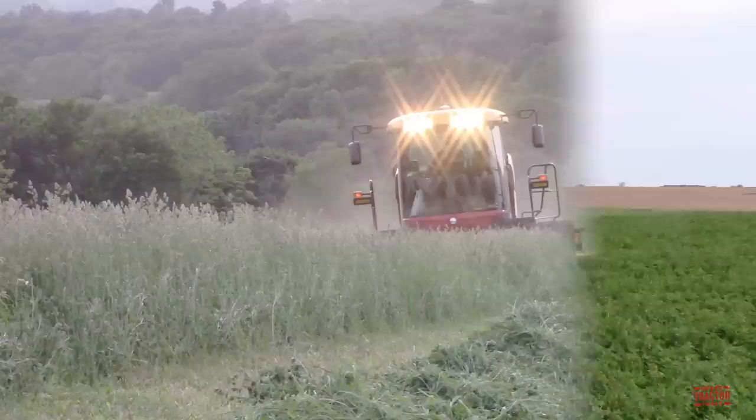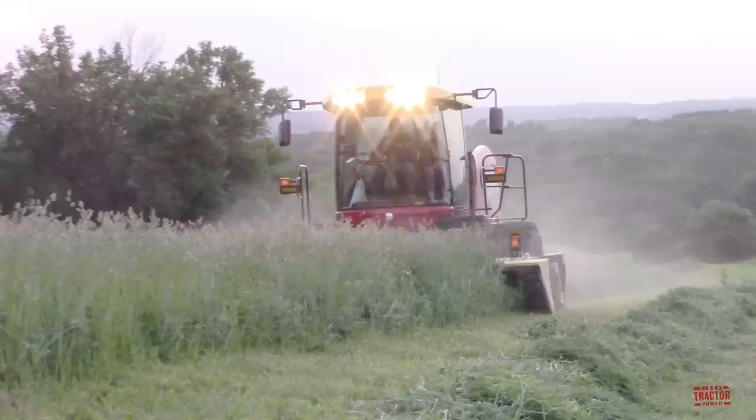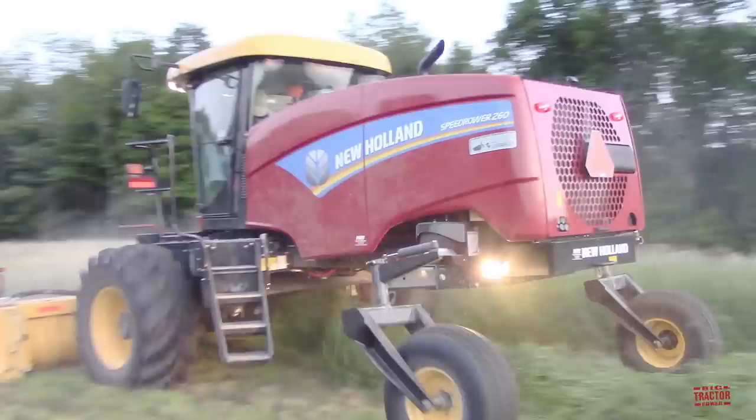Here we can see a 250 horsepower New Holland 260 Speedrower equipped with a 16-foot disc mower conditioner. This machine is capable of mowing down about 13 acres per hour with a disc mower conditioner and can also be equipped with a Haybine sickle style mower and cover a few less acres per hour. This type of mower is often referred to as a Swather or Windrower and traces its roots back to the late 1950s when it was originally used to windrow small grains.